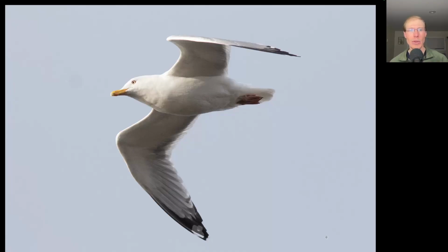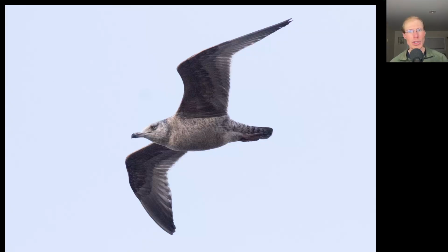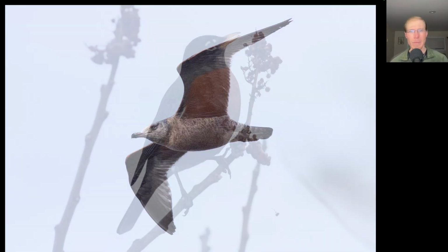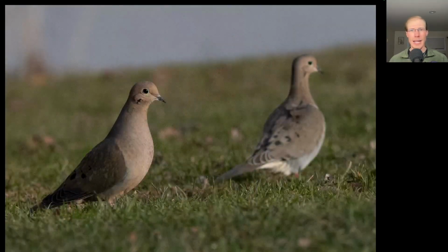Here we have an adult American herring gull. And here we have a nice dark first-year American herring gull. Here's an American robin, and I believe it's eating staghorn sumac berries. And before heading inside, I took a photo of these mourning doves that were hanging out.